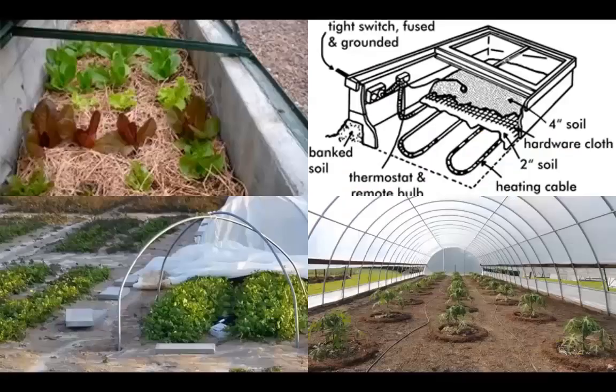And so this is just an example of some of them. This is a cold frame with lettuce growing in it. This is a diagram of a hot box, which is basically a cold frame with heat underneath, a heat mat. This is an example of a high tunnel. Over here in the lower left, this is an example of a low tunnel. A low tunnel can be anything from about chest height or lower. It's basically the same thing as a high tunnel. You just can't walk in it.